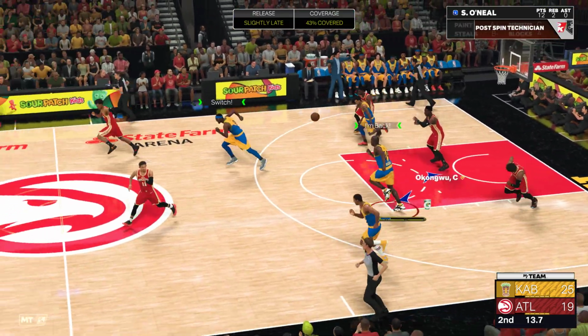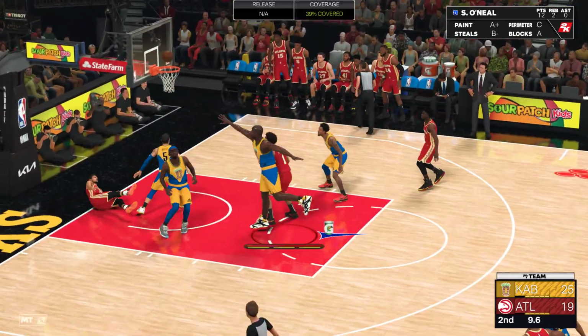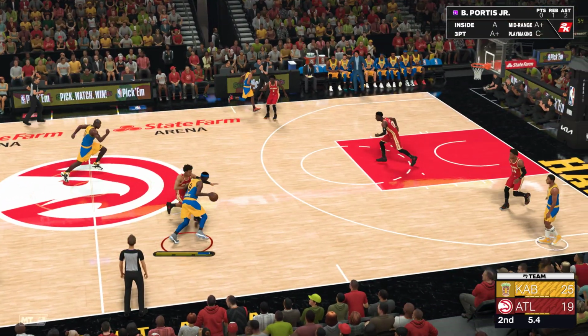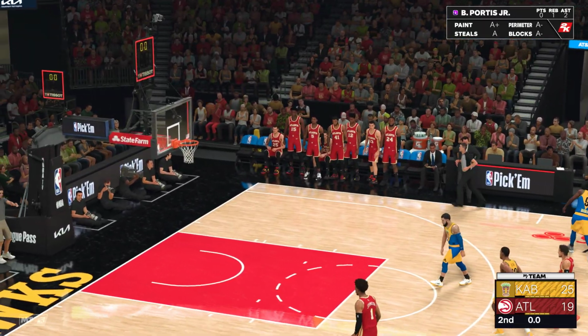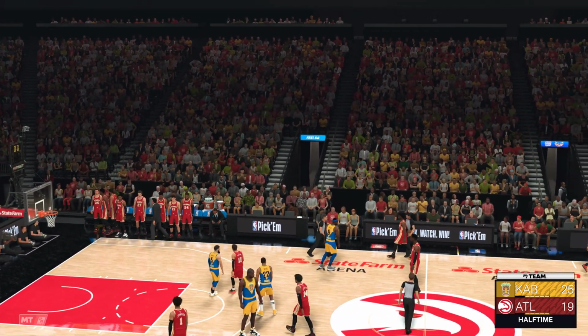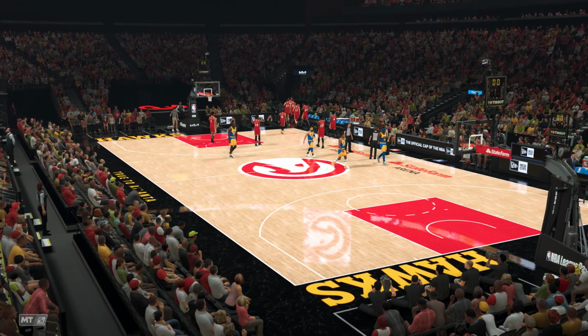Rebound Atlanta. And oh, here we go. Young's got it. The fast break chance. It's rebounded by Portis. Pass to O'Neal. And stolen by Okongwu. It doesn't go for him. And so that's the end of the first half. They lead by 6. We'll see you back here after the break for third quarter basketball.